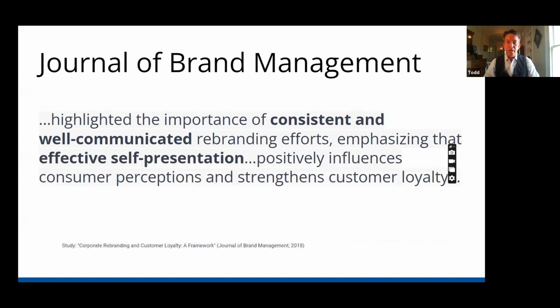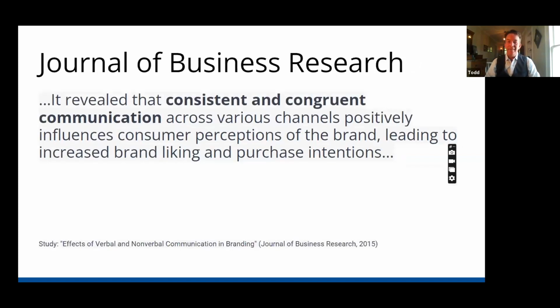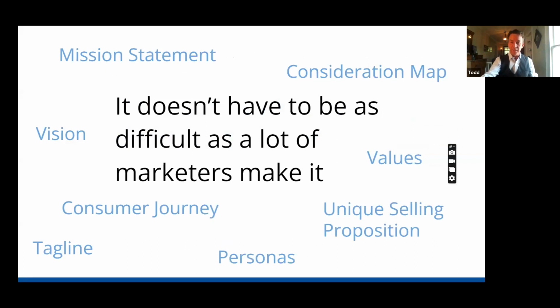This next publication highlighted the importance of consistent and well-communicated branding and rebranding efforts, and that effective self-presentation influences consumer perceptions and strengthens customer loyalty. And then consistent and congruent communication actually positively influences consumer perceptions, increased brand liking, and purchase intention. So that's just a quick overview that there's some data behind this.